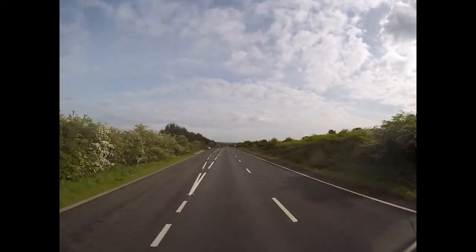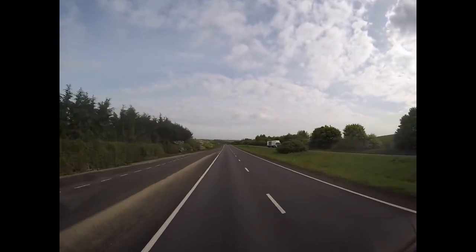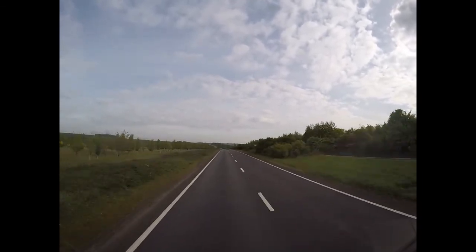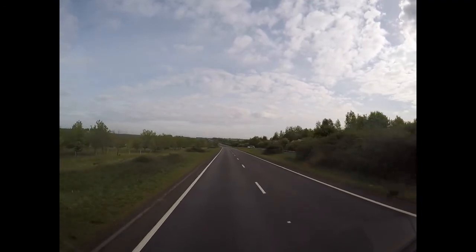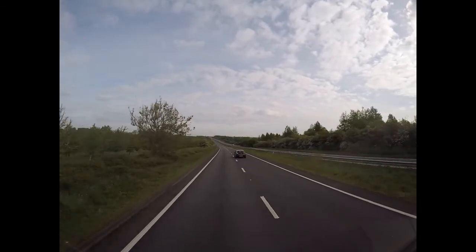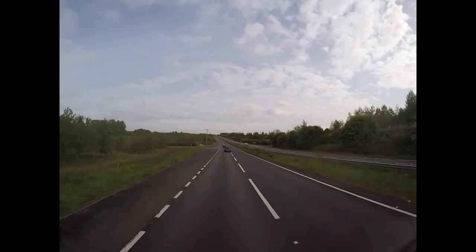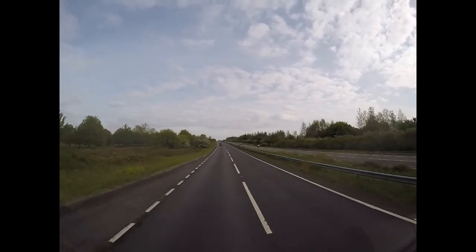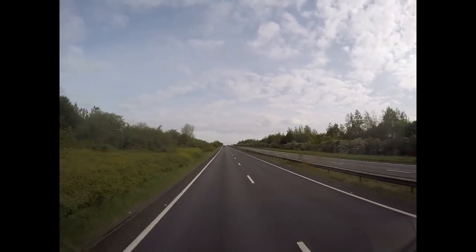Pretty picturesque land here. This is the A34 northbound. Some rolling hills, a lot of agricultural land. That's mainly what it is. This is a good hill, about to go up now. Chug up here a bit. Virgo to the left. I do like my place names. You get to see some odd places. Come on in. Here we go.